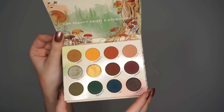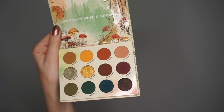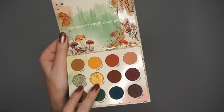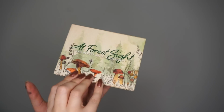And I think this is going to be one that is perfect to reach for with a lot of my indie shadows because it is majority mattes. It has two shimmers here though, but I would reach for this one mainly for the mattes. Although both of these shades are shades that I love, so I am really happy to have this in my collection. I just need to make some time to reach for this palette because, again, I haven't reached for it yet.